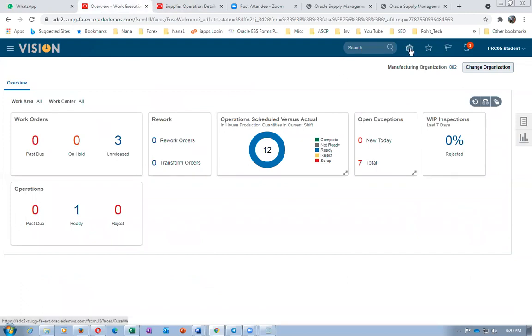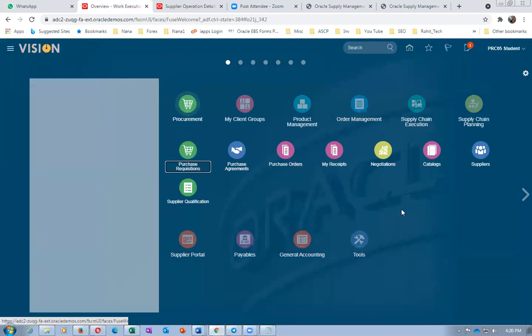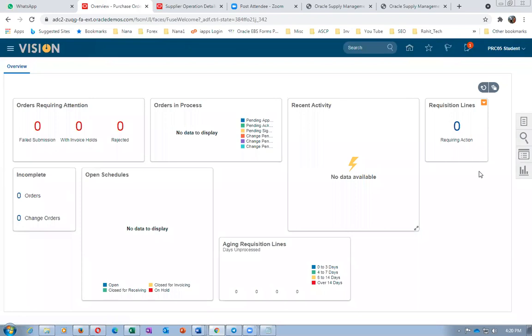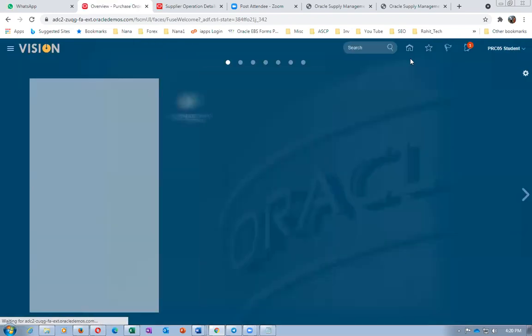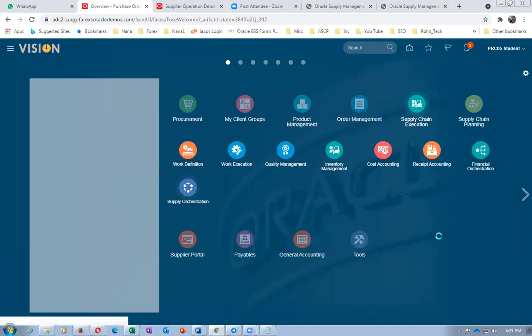We'll now go and have a look at our purchase orders. We'll go to the procurement and then here I go to the purchase orders. I will now go and query on the processor. But before that, we can even go and see the supply orchestration actually. You go to the supply chain execution and then go to the supply orchestration. Here we can now see the purchase requisition is now created on this. So click on it. We'll now go and query on this now.